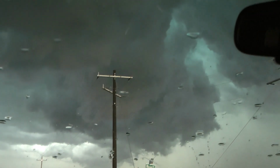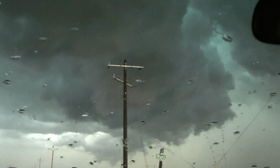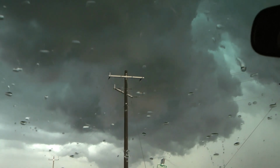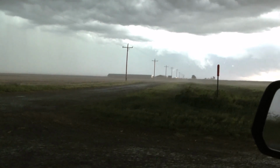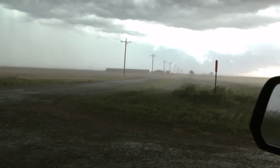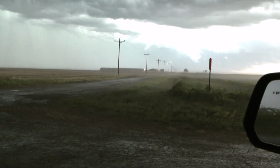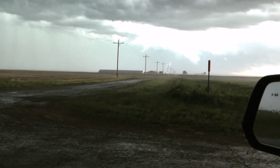So it's about 7 o'clock Oklahoma time, and the main line has caught up to me, and it's coming over. Okay, it's coming over. We're getting some immediate hail now. So I can't measure how strong the wind is, but it's getting up there.